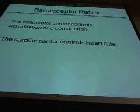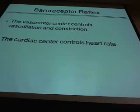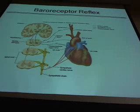Baroreceptor reflex. The vasomotor center controls vasodilation and constriction. Cardiac controls the heart rate via what nerve? Vagus nerve. Do I have to ask you, remember that's the 10th cranial nerve? Or you don't want to worry about it? This is just a diagram of what we've looked at.